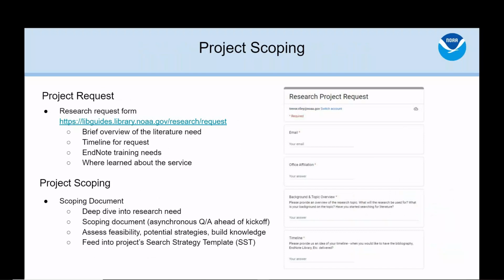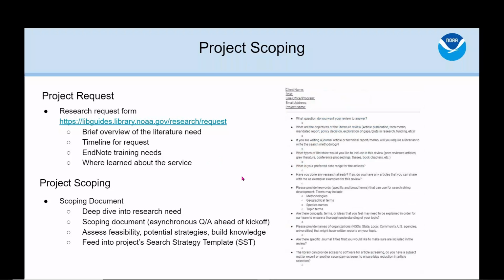So first thing, when working with the NOAA Central Library Research Services, we have a simple request form on our page. Really all you need to do is jump onto our website, provide a brief overview of what you need, and we'll get back to you as soon as we can. Normally that's within 1 to 2 days. And then we work with you on a scoping document. That scoping document is really where we do a deep dive into your research needs. We use this document as an asynchronous project page where we can ask questions, get clarity, and our team starts to build a strategy before we even meet with you the first time.